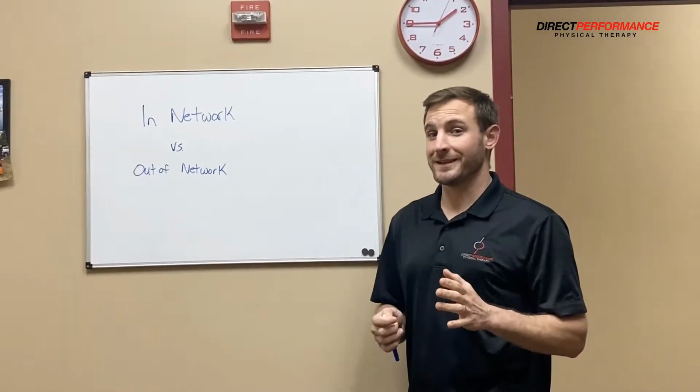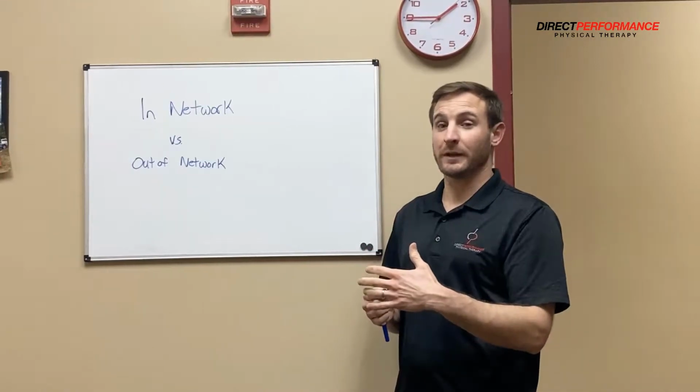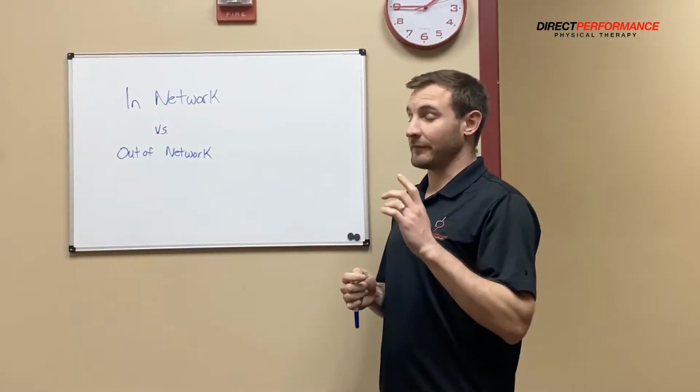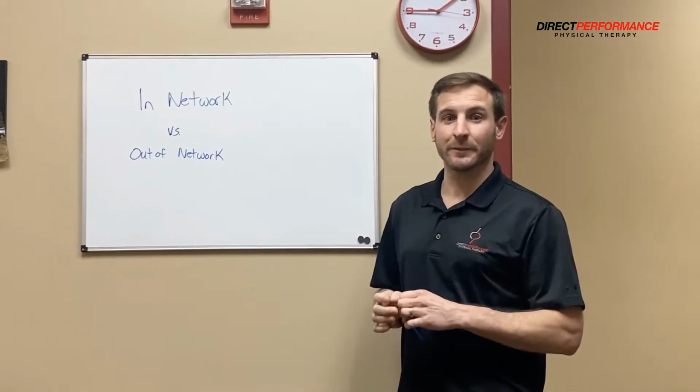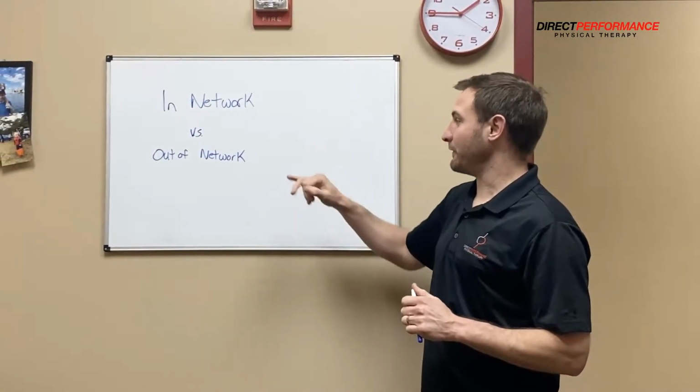Now, this portion isn't necessarily something that's going to show while you're selecting your plans, but it is definitely something that you should be aware of, and definitely something you can look up and have a good understanding of just by doing a little bit of research. And that is being in-network versus out-of-network.